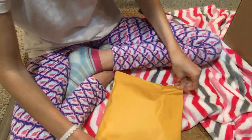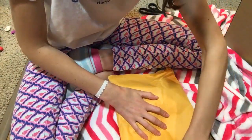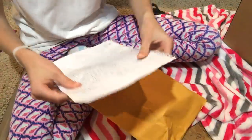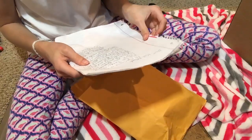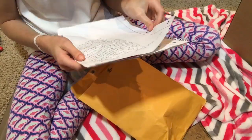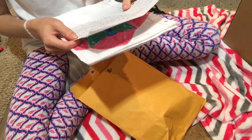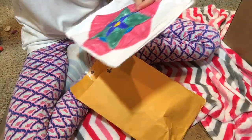Let's see this. Dear Kelly, hi, my name is Kennedy, I'm 9 years old. I love your channel. You're my favorite YouTuber in the whole wide world. My favorite baby live is Autumn. I have 2 baby lives and their names are Autumn. P.S. I named her before I watched you. My other one's name is Luna. I hope you can write back. If not, that's okay.